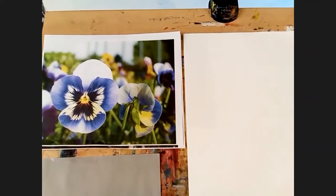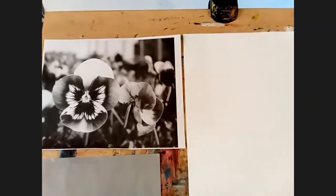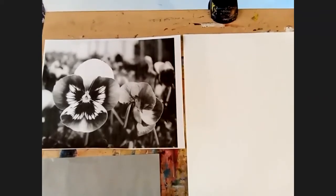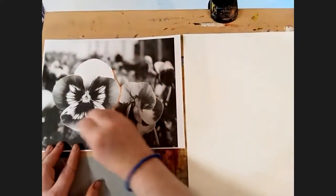And part of what you're learning is how you like to make marks on the canvas. So it's pretty neat. So let's get started. Let's start, of course, with the black and white. Look at that contrast. Contrast is a really good thing, as I say often in art. And I'm just going to start with this.